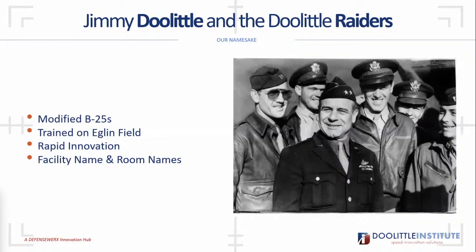So Doolittle Institute was founded with Jimmy Doolittle being our namesake. We're named after Jimmy Doolittle and the Doolittle Raid from World War II, where they retrofitted B-25 bombers to be able to take off from aircraft carriers. So it's that rapid innovation that took place during that time to be able to make that happen in less than 4 months after the bombing of Pearl Harbor happened. He is who we're named after, not the veterinarian and that sort of thing. So just wanted to give you some background.